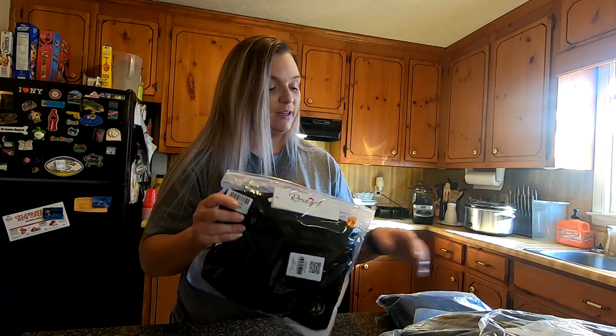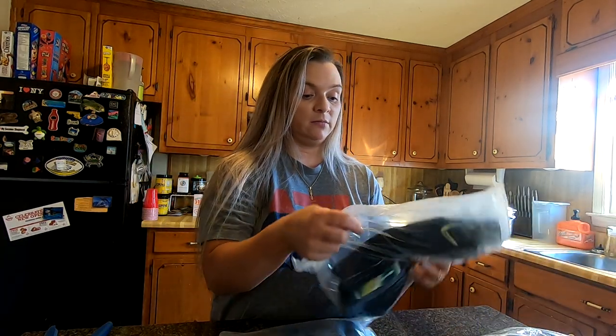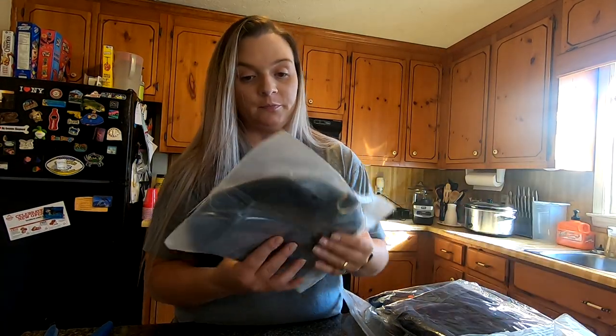Okay, so. Everything's in its own little bag. I sized up on everything from this store. I think everything's from like China or something. I don't know. But I sized up on everything. Let's start with this sucker.